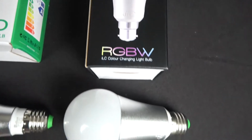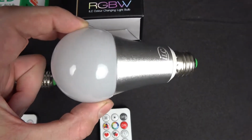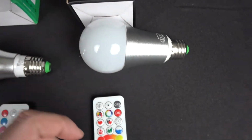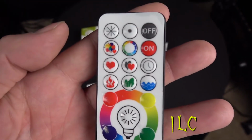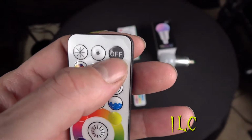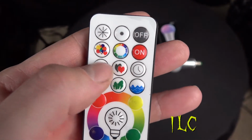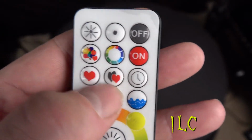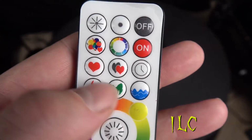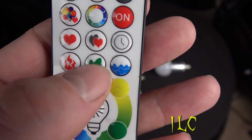And finally the ILC remote, which I don't like. Top left you got the dimmable buttons, on and off. That one with all the colors on it to the left, that will sort of make it strobe through the colors, where the one in the middle makes it more fluid through the colors, rainbow colors. You got presets 1 and 2 with the hearts. You got the clock, which will make it cut off after a certain amount of hours.